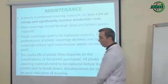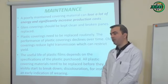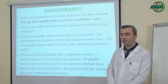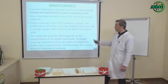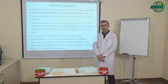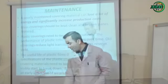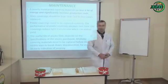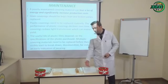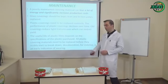The maintenance of the cover materials is very important, because by maintaining your cover materials in a proper way, you will give them additional strength and increase their length of life. So in order to maintain them properly, you need to choose proper solvents for cleaning. Over time, plastic polymeric materials become yellow, and that affects their translucency. So by cleaning them properly, or by changing them on time when necessary, you may increase the translucency of your cover materials.